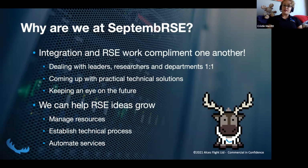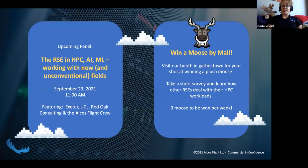So when we help RSCs grow is by working with you guys to manage any resources that you may have available, help you to establish the technical process and be able to work through things on a project base or a persistent base, and also to help you automate the services that you provide your users. So we are here today and actually this month to do two things.